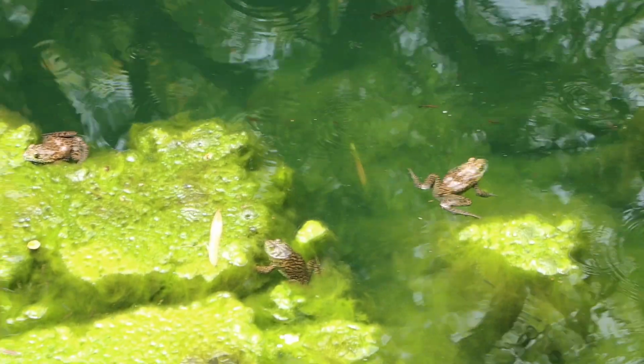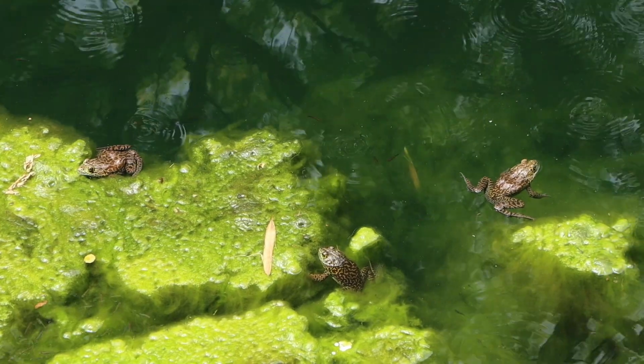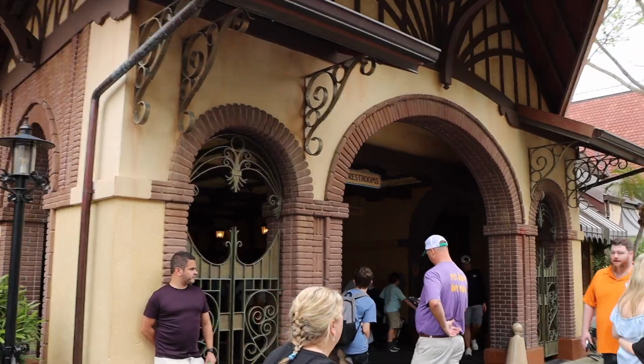That's a big frog. Wow, look at those frogs. It's the Budweiser frogs, there's 3 of them. Yeah. I didn't know we were at Animal Kingdom today. So they also have the Island Supply Sunglass Hut, so if you want to pay a lot of money for sunglasses, there you go. And then right through here is the bathrooms.